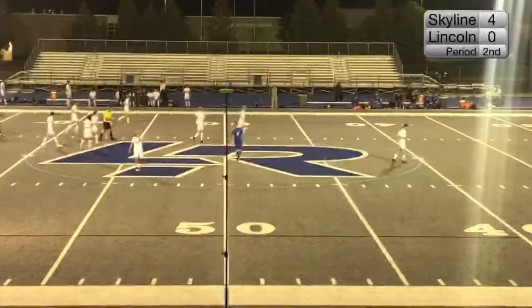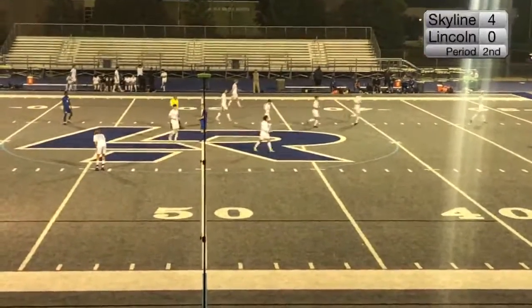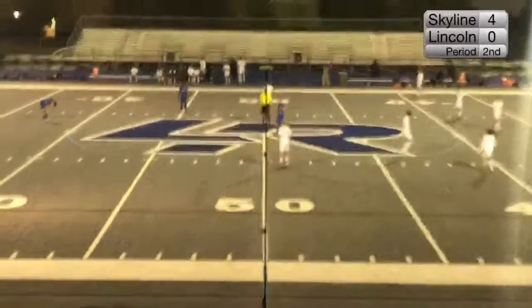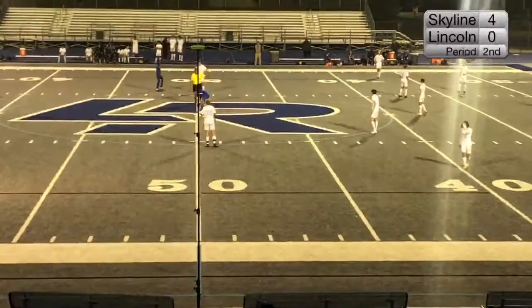Keep working, Lincoln. Let's go, boys. So that's Studel from Unsworth, Studel's second goal. I think Unsworth's second assist. And at 33:37, it's 4-0. Work, Lincoln. Energy, boys. Keep your head in the game.